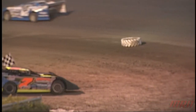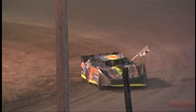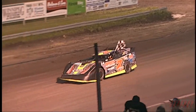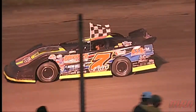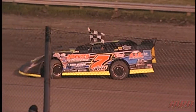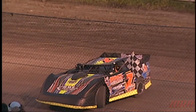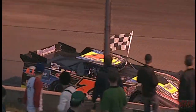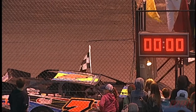Great racing here tonight at Red River Co-op Speedway. Ricky Weiss does it again here. Home track, keeps winning. That 7W car just keeps on winning and winning.